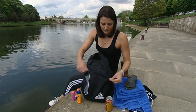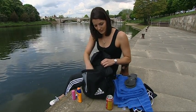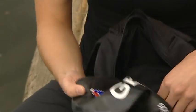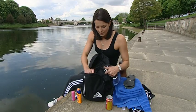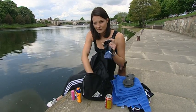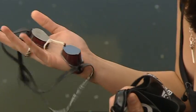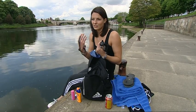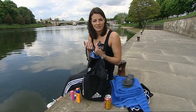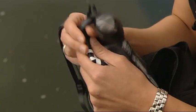Another really important thing, just as important probably as your wetsuit, is your swimming cap. Make sure you have a spare one just in case yours breaks. Another thing is goggles. There are two different types of goggles: mirrored goggles and goggles that aren't mirrored. If it's a sunny day, you'd probably want to have mirrored goggles. They're basically just like sunglasses, so that you can still see and the sun isn't glaring in your eyes too much. It's probably also worth having two types of goggles anyway, just like the hats, just in case one of them breaks.